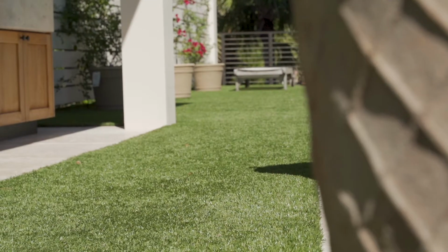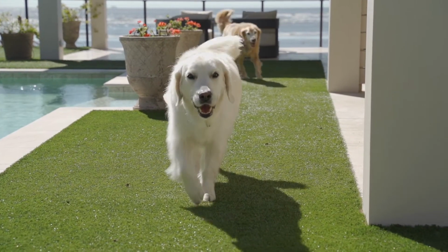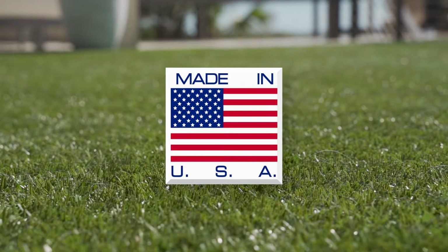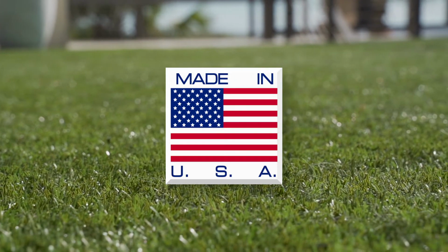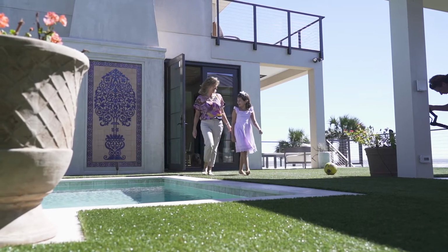My name is Renee. My family has been manufacturing ProGreen synthetic turf in my home state of Georgia for nearly a decade. I am so happy that we have been able to keep ProGreen 100% American, so your dollars go towards American jobs and investment. I love this new generation of turf.